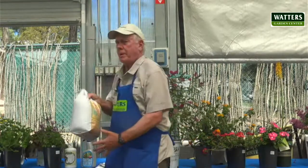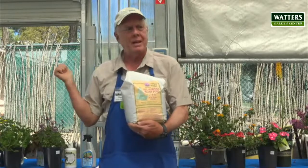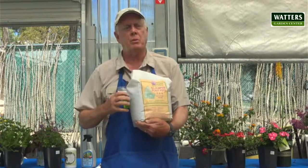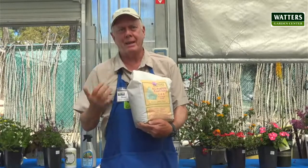Let me digress a little bit. So we have this all-purpose fertilizer. I put it on my roses. In fact, I put it on everything in the yard. This is why I think this is so great. This is a slow-release organic fertilizer. It's mostly cottonseed meal and bird droppings. There's nothing chemical about it.